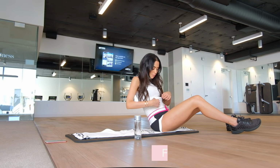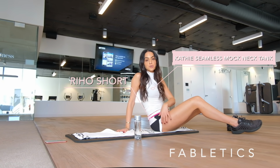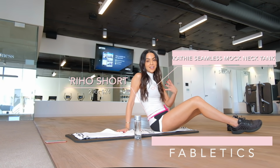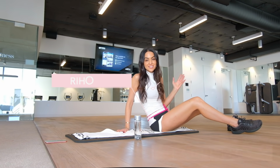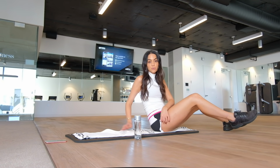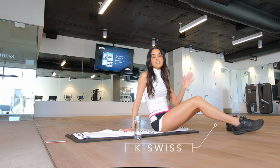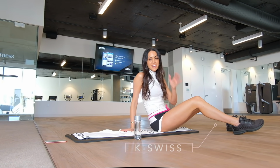As far as outfit, I'm wearing Fabletics. I actually really like these shorts. I can't wear super tight shorts because they just really enhance cellulite. And even if you don't have cellulite, somehow they make it seem like you do. So shorts like this that are looser fitting, I always find a little more flattering. My shoes are K-Swiss.